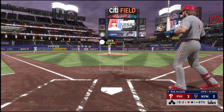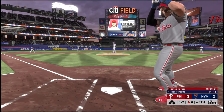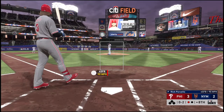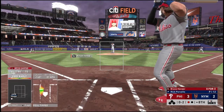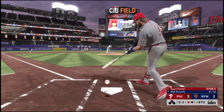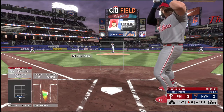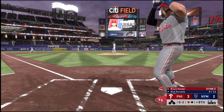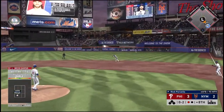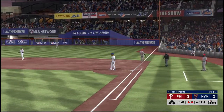And he fouls this one off. Into the windup. Here comes the 0-2 pitch. Grounded down the third baseline. The pitch. And a fastball swung on and hit to second. Scooped up, throw on to first, and Porcello's looking good here, 2 away.